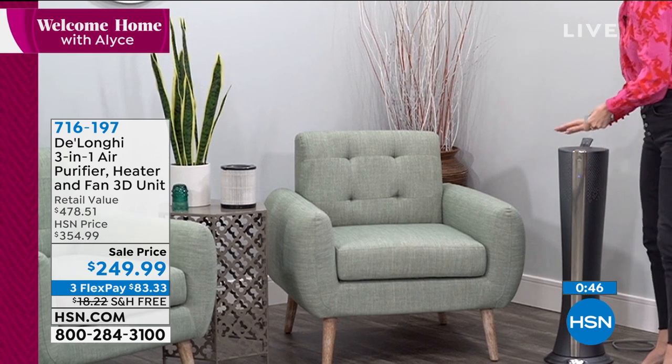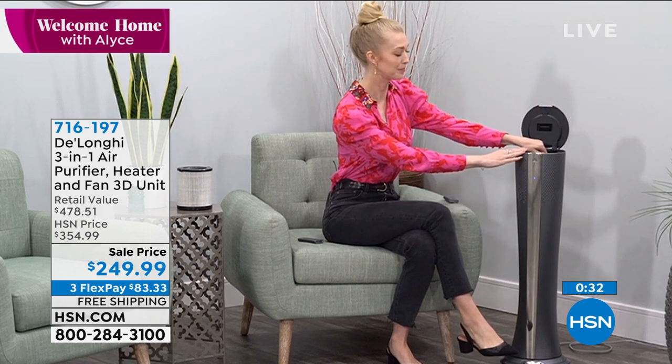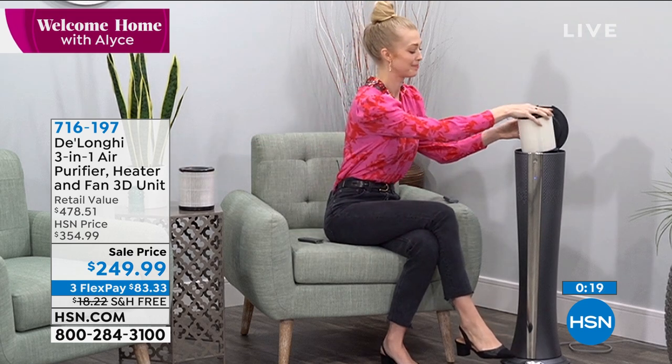That's what's so nice about this particular unit, to get a unit that not only is so sleek, so chic, and then on top of that is really highly functional. It is your air purifier. It is your heater, not just a heater. Understand, this has the thermostat control. That's key, because I want to be able to put it on an exact temperature so that it cycles on, it cycles off. And then you get the fan as well, 10 settings on that fan. All of that for a sale price that is over $100 savings today.